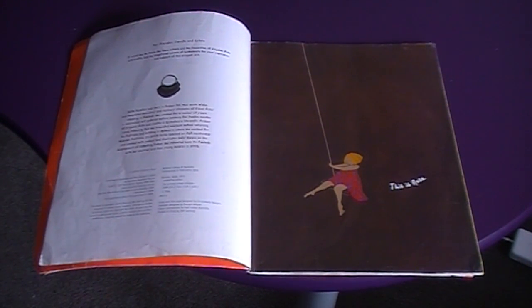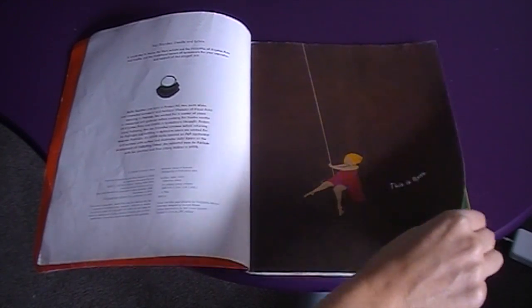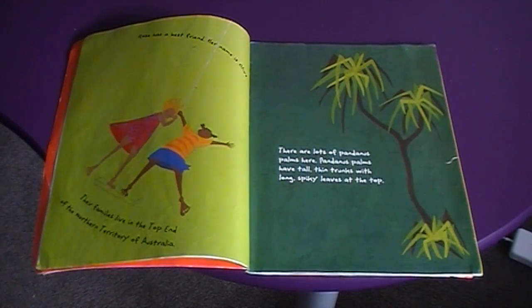This is Rose. Rose has a best friend. Her name is Olive. Their families live in the top end of the Northern Territory of Australia. There are lots of pandanus palms here. Pandanus palms have tall, thin trunks with long, spiky leaves at the top.